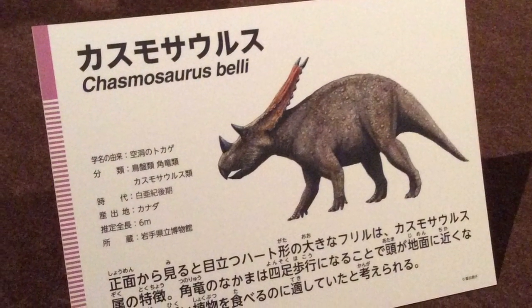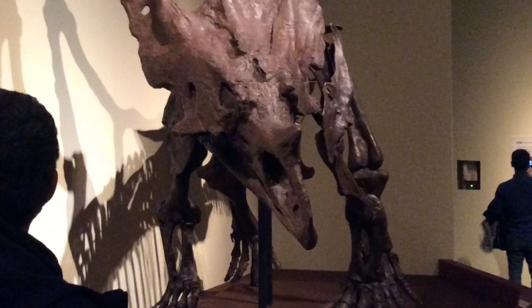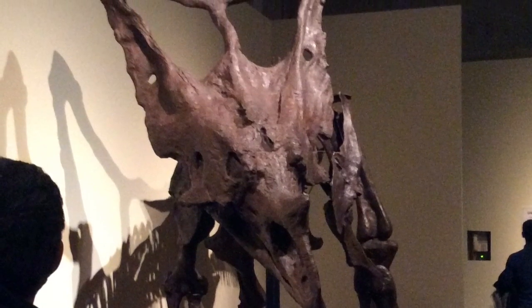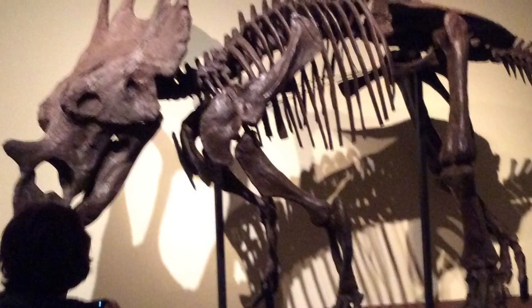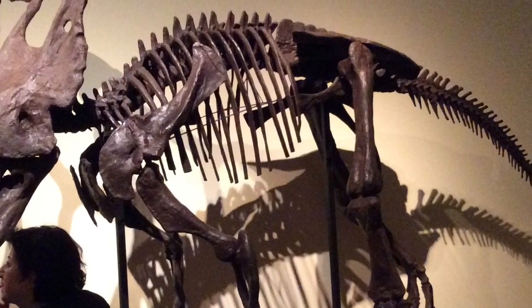Here is the adult of this dinosaur. I had to take multiple photos because the place was packed. It was very hard to video this kind of stuff with all those people in the way.